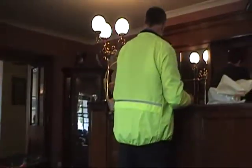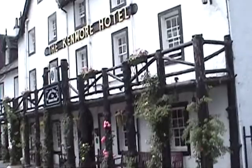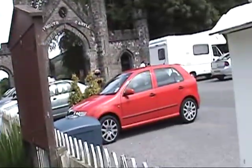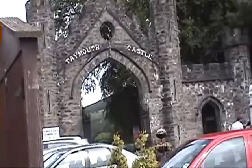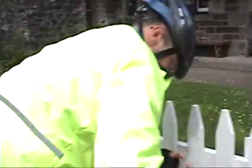Here we are in the lobby. And we're buying some wee whiskey glasses. This was Scotland's oldest inn. Here's Scotland's oldest inn from the outside, the Kenmore Hotel. And this is the whole of the town, I think, pretty much. Up there it says Taymouth Castle, but we went through the gate there and it said the primary school.